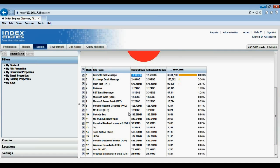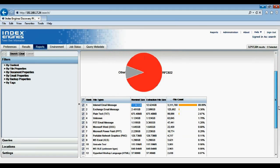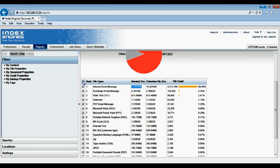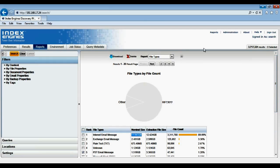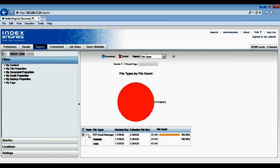What I'm interested in, maybe I have some sensitivity around PSTs. A lot of organizations just worry about users creating PSTs out of the network and not really knowing where they are because they're kind of unmanaged email archives. So I can go here and uncheck this stuff and just check the PSTs, and hit search on that, and that's just going to filter it down to the PSTs. So there's about 47,000 PSTs in the network, about 1.5 gig of PSTs.